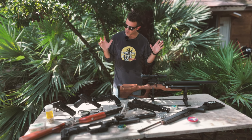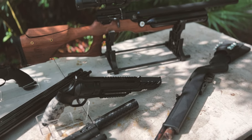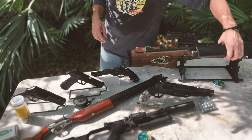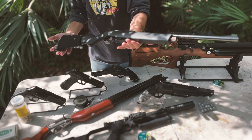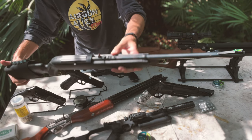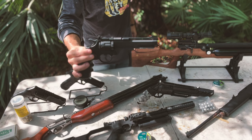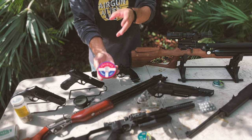Well, to answer all these questions, I brought out a whole arsenal of air guns with a whole array of calibers, from tiny to huge. We'll start with two 177 caliber CO2 powered pellet guns. This is the Crossman 1077 rifle. It's an amazing rifle. Although, as you can see, I have not been treating it too well. It is so humid in Florida that there is rusting all over the place. Nevertheless, this thing shoots just fine, along with the Crossman Vigilante revolver. And for both pellet guns, we'll be shooting these 177 10.5 grain Crossman Piranha pellets.